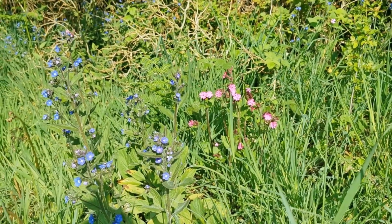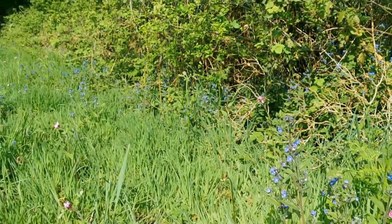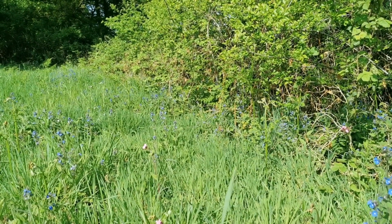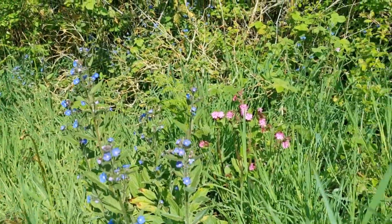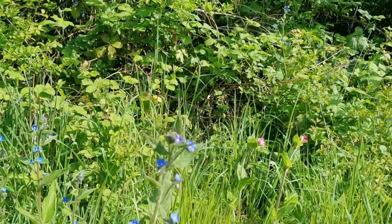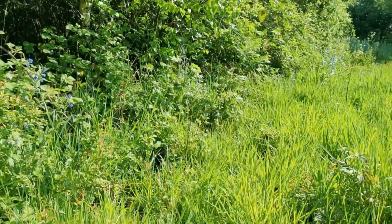Got some wonderful scattering plantings or wild plantings of wildflowers here. This beautiful blue, and the red campion. Bracken planted and coming up around here, the base of this wild hedge.